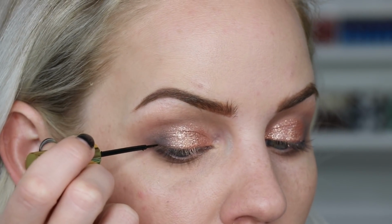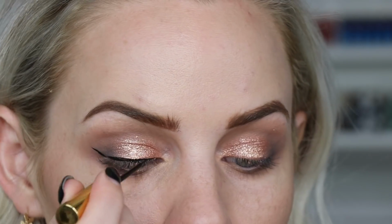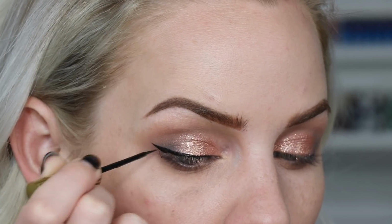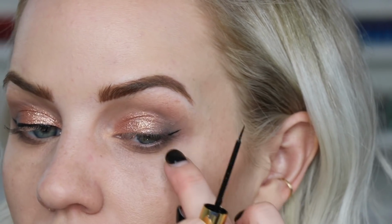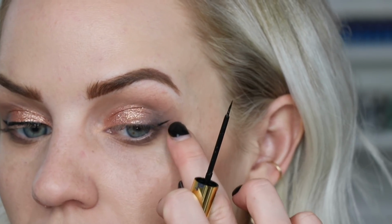So I'm starting by drawing on my wing. That's a pretty soft wing. It's not huge. You want this line right here to be an extension of your lower lash line, almost like up towards the tail of your brow. That's where it wants to meet. It's going to be the most flattering angle for most people.